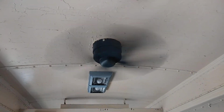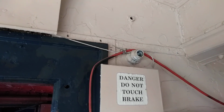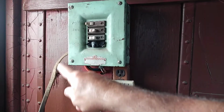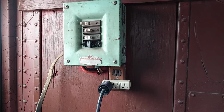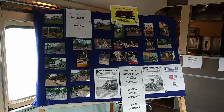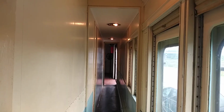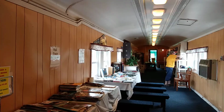specs. There's one that looks like one of the old original ceiling fans. There's one of the old light sockets. There's a Frank Adams breaker panel. And that wire over here should be enclosed in either an MC cable or a PVC or a conduit of some kind. And there's some old switches up there at the top. We're going to walk down this aisle here. You can pause it to read it.